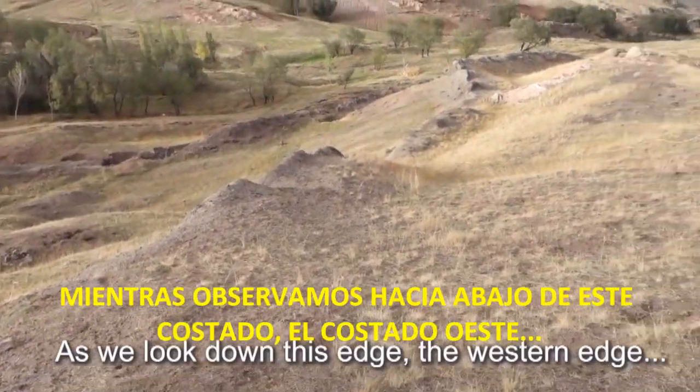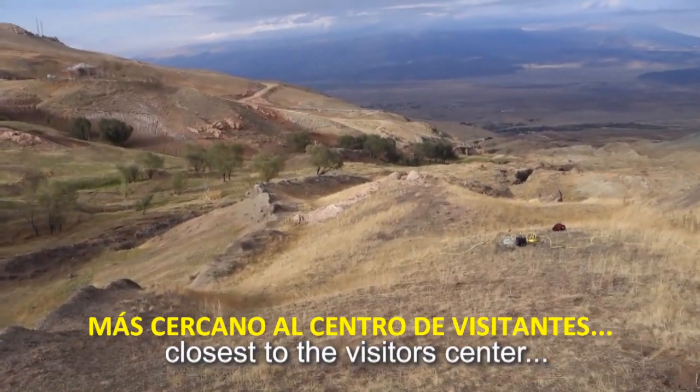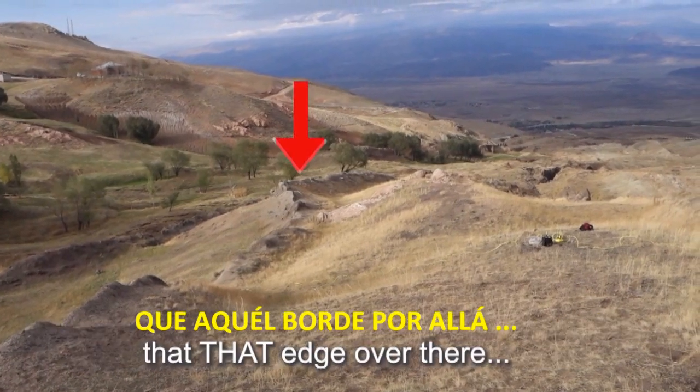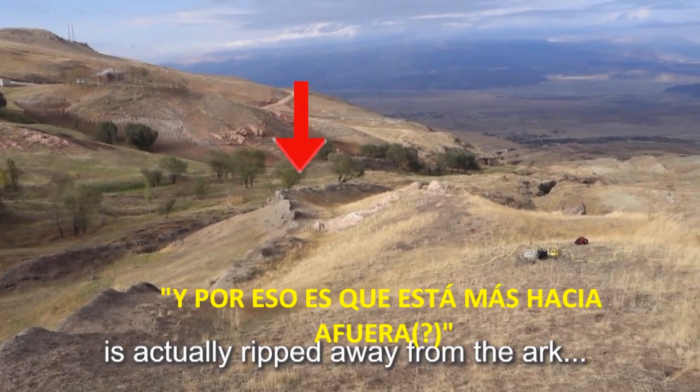As we look down this edge, the western edge closest to the visitor center, John has determined through his scans that that edge over there is actually ripped away from the ark, and that's why it's thrown outward.